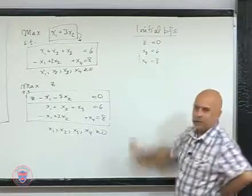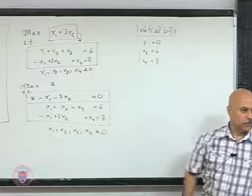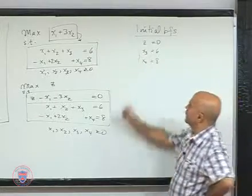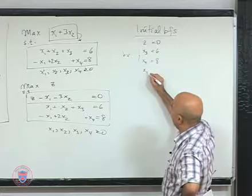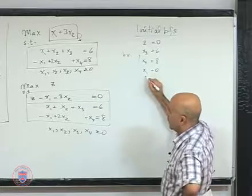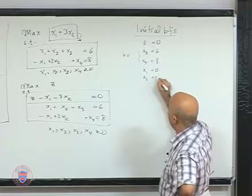These are the true basic variables, so to speak. You know, row 0 is sort of artificially added. So these are the basic variables. And the remaining variables are non-basic. x1 and x2 are non-basic.